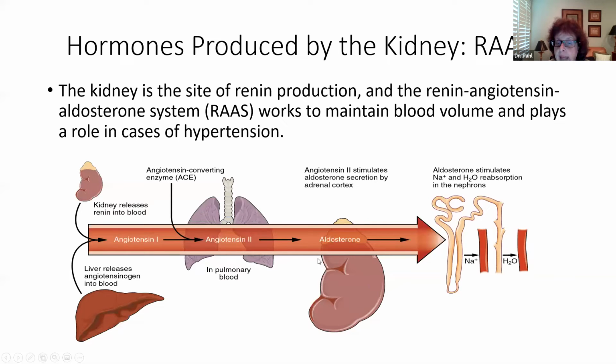Diseases that don't have the adequate, for example, aldosterone response to this, called Addison's disease, can present with low blood pressure and abnormalities in the sodium in your blood and dehydration.